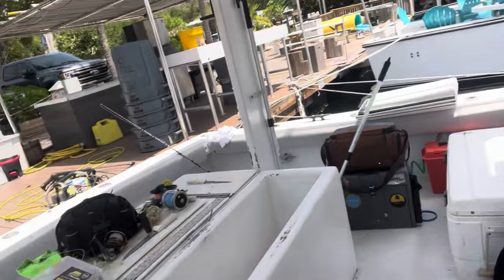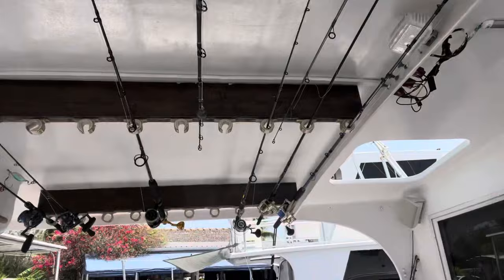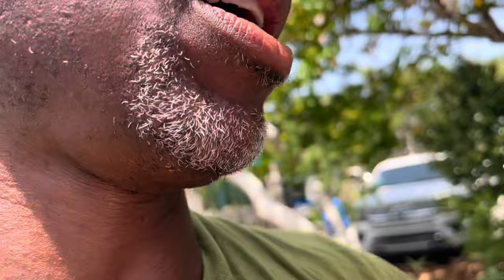Ashore. Now all the hard work begins. We gotta break everything down. This is the fish box here. All the fish are in here. I'll show you guys what the fish looks like. Hey guys, so we're at the dock. We've got the fish out now. Let's see what it looks like.